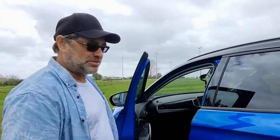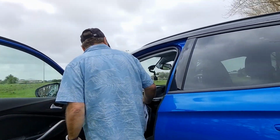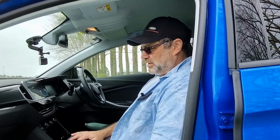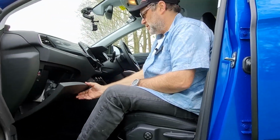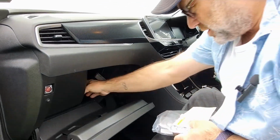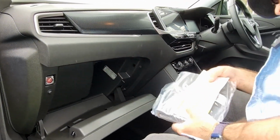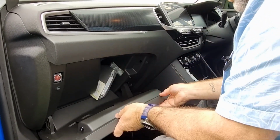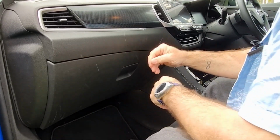Let's have a look in the passenger side. Fair bit of space in here. This is quite nice. Glove box. Not a huge glove box. Basically got a little cubby hole here. Not a lot in there. I don't know what that is. I think it's a fuse box in there, but there's not a huge amount of space in there.